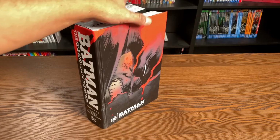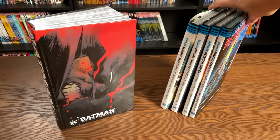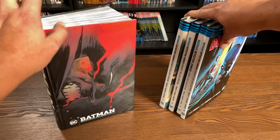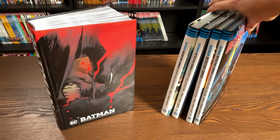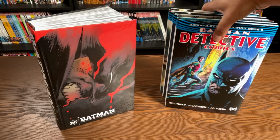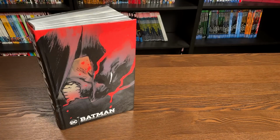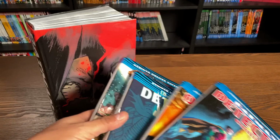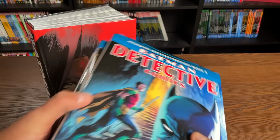This has been previously collected in trade paperback, in these wonderful, beautiful four deluxe editions. As a matter of fact, all of this is in here. This has just one more little thing that these don't. But these were perfect. So why the hell did I upgrade? That's a good question. Maybe throughout this episode I can answer that question, not just for you all, but for myself. But yes, all four of these books are collected in here. And these are the deluxe editions of the Detective Comics run from the Rebirth era.